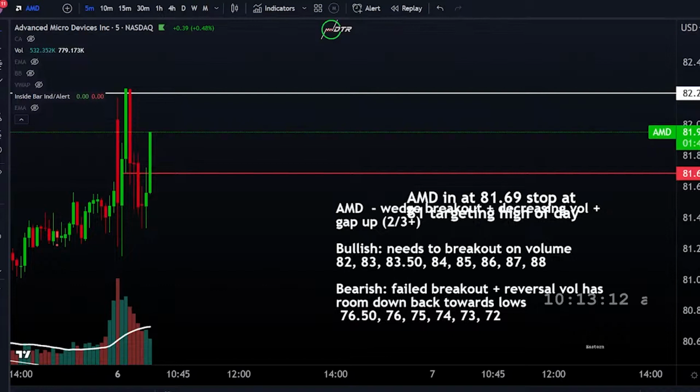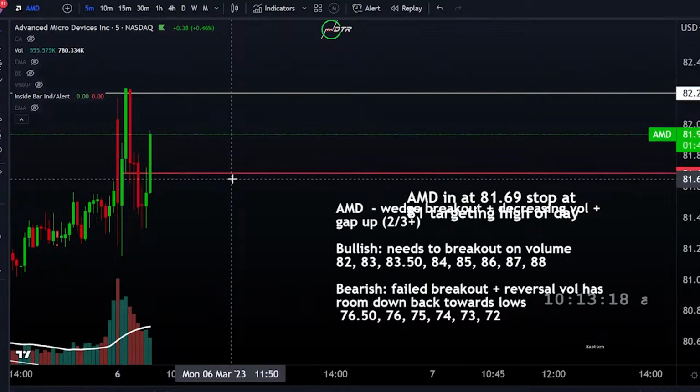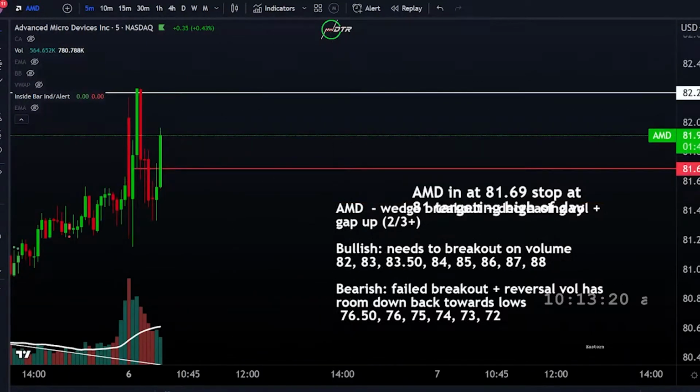Stop loss. I'm going to push it up now, 81.72. And now we're kind of running away with this thing a little bit, right? So, okay, back to business, de-risked. 30 seconds later, it breaks out, of course. But that's okay. I'll take this, right?